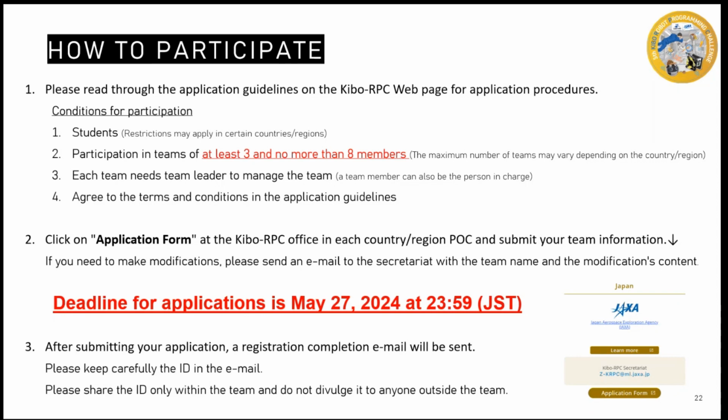If you need to update the information after sending the application form, let us know via email indicating your team name. You can make modifications to your team information even after the application deadline has passed. So don't worry about that.